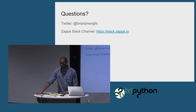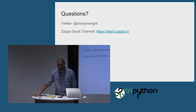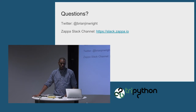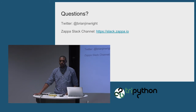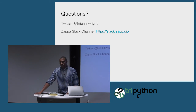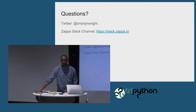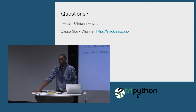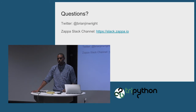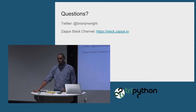Mm-hmm. And the key reason, if your organization is like ours, we spend an obscene amount of money at AWS. And by our calculations, we're gonna save tens of thousands of dollars by moving a lot of our apps to AWS, I mean to Lambda. And we're not the only ones doing it.